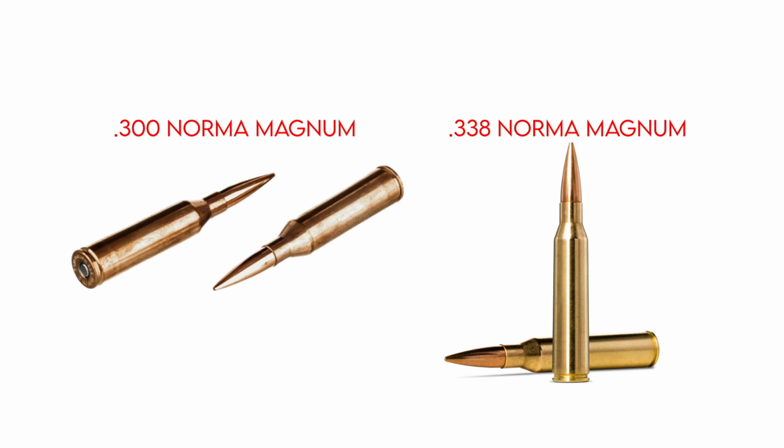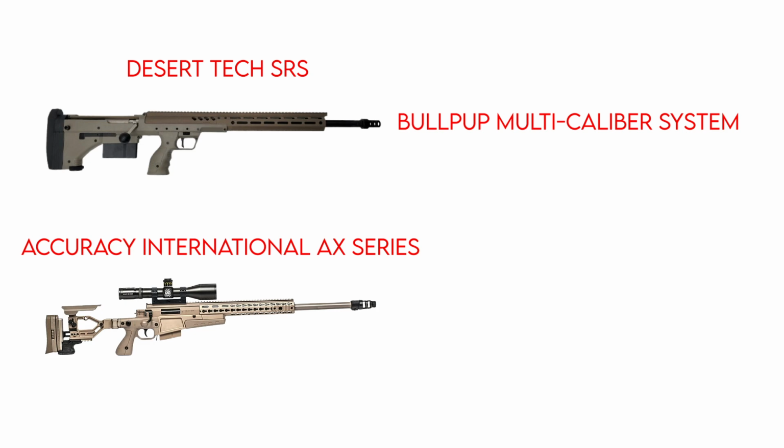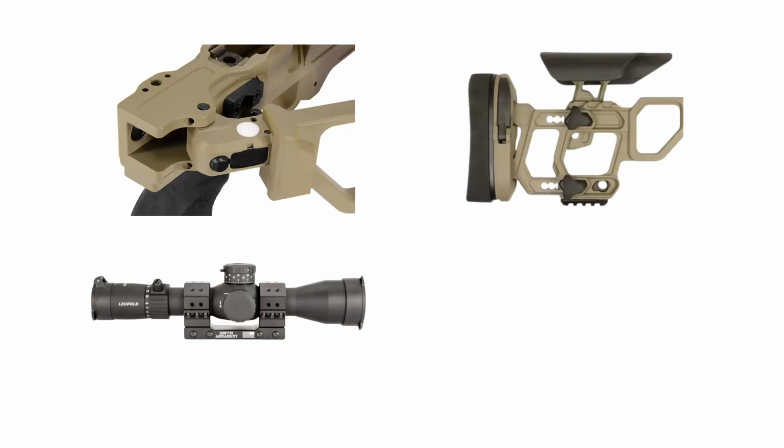Other notable modular rifles include the Desert Tech SRS Bullpup Multi-Caliber System, the Accuracy International AX Series, and the CADEX CDX Precision Rifles. Chassis systems became industry standards. Folding stocks, adjustable length of pull, modular mounting surfaces, and improved recoil absorption became expected features.